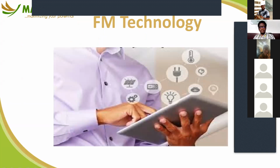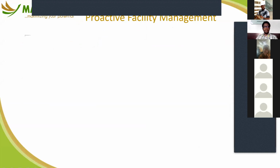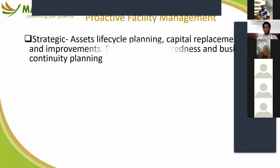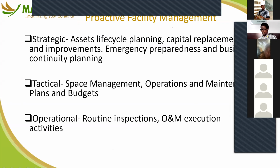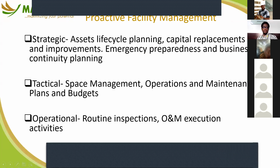So today we're going to be looking at FM technology. Mainly we want to look at the foundation of technology. Why do we deploy technology in facility management? What is the real business of a facility manager? Facility management, we say, should be proactive, which means we should have at the strategic level, asset lifecycle planning.